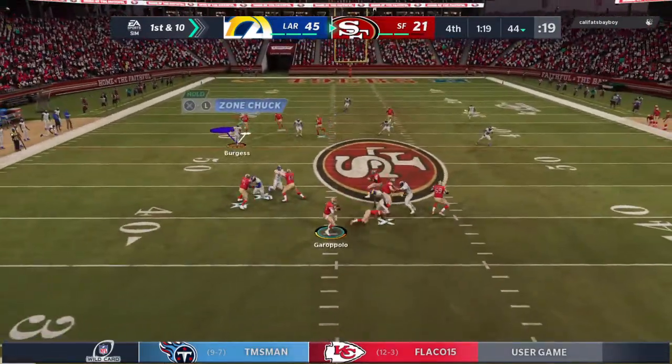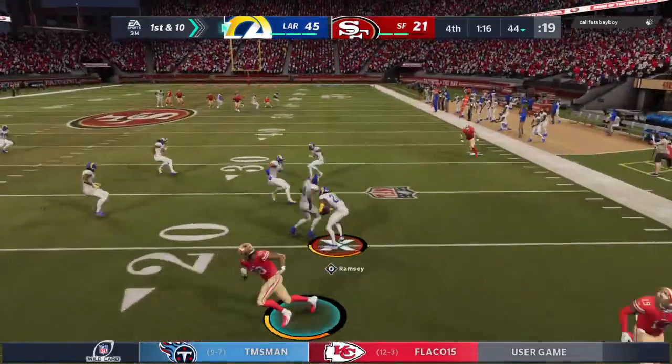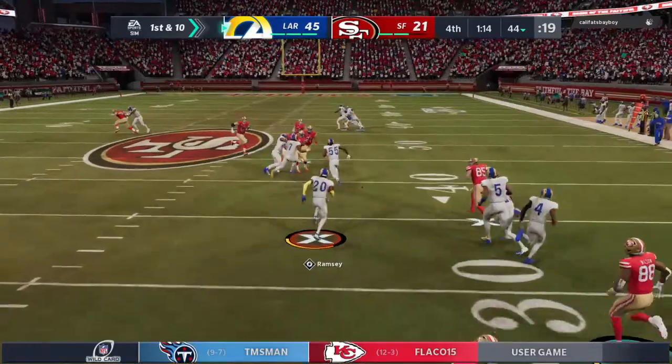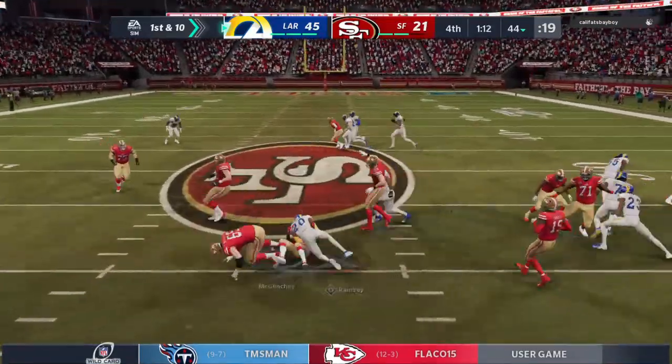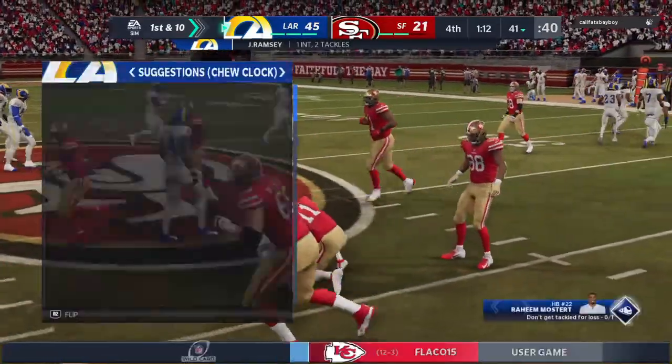On play action, it's Garoppolo. He's going to let it fly. And his pass is intercepted for the 4th time today. Picked up by Jalen Ramsey. And he will take this all the way up past the 40-yard line.